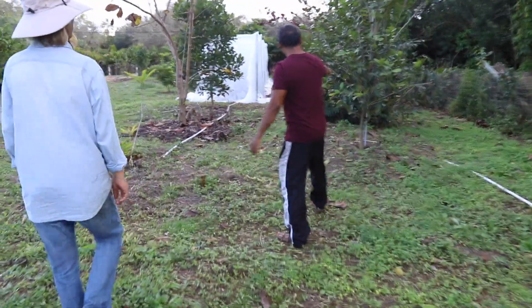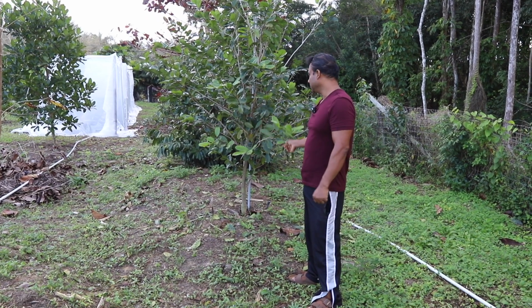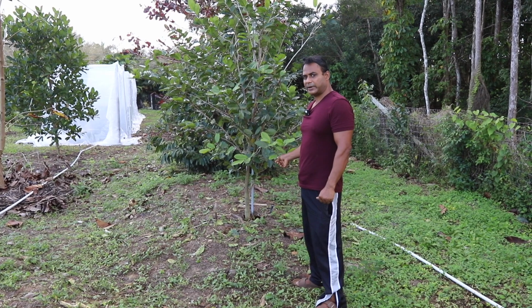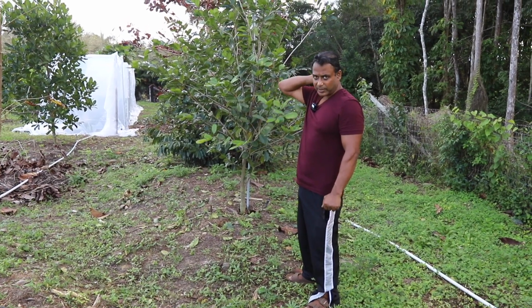All right, so this is a very rare Annona. This is Annona salzmannii, beach sugar apple. Delicious fruit. The fruit tastes like a mixture of banana and pineapple. Out of the rare Annonas, this is actually a tasty fruit. It's from the rainforests of the Amazon.